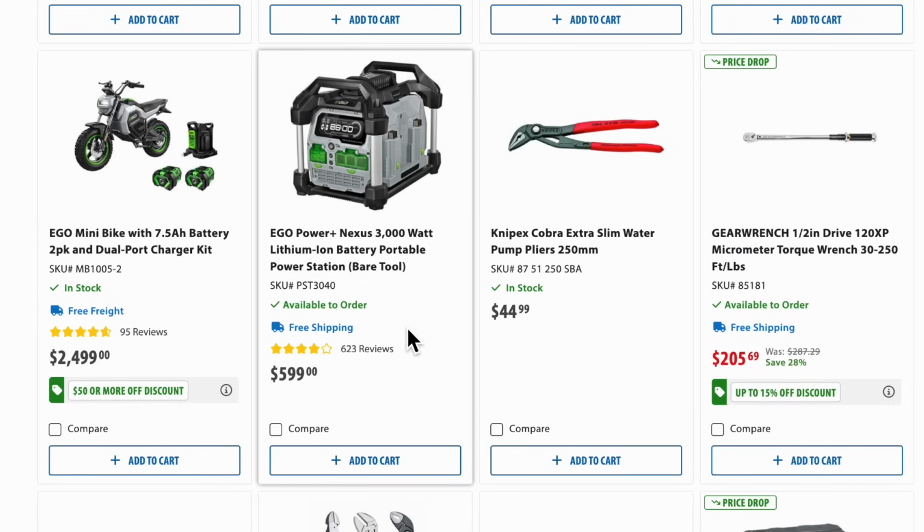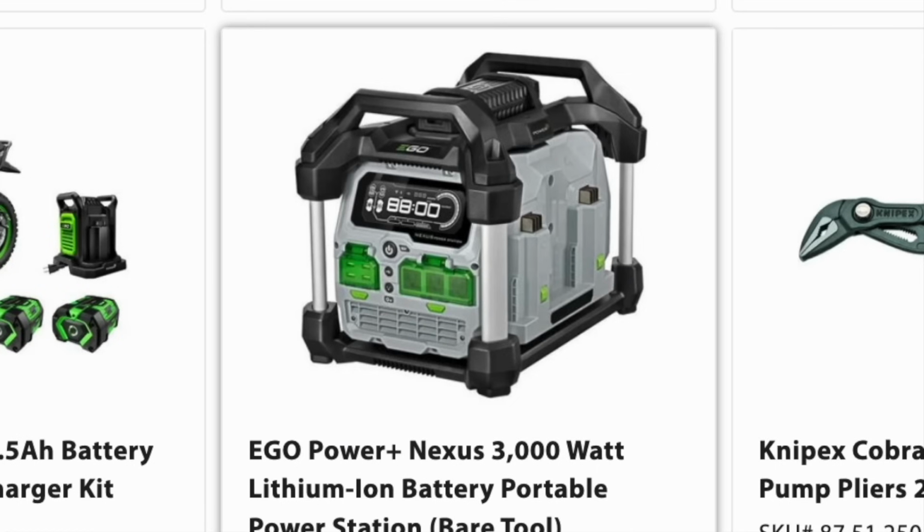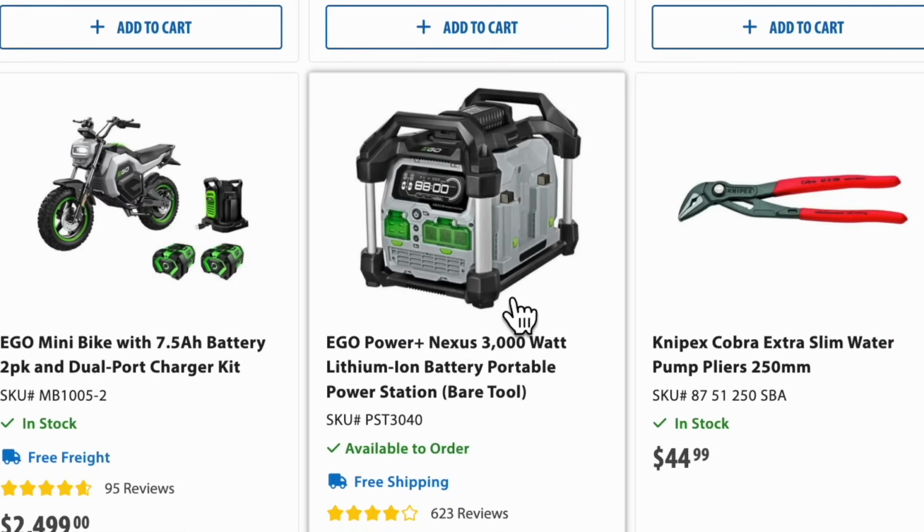So if you don't have the option of running gas, or you don't want the option of running gas, this is your next option. Battery-powered power station. It's a generator, but they call it a power station.